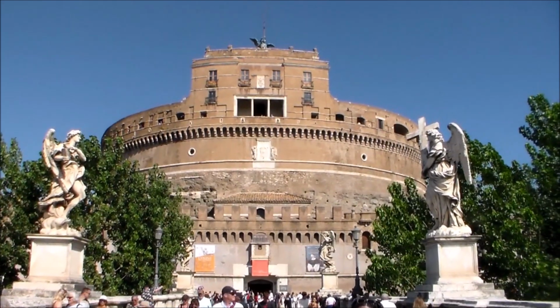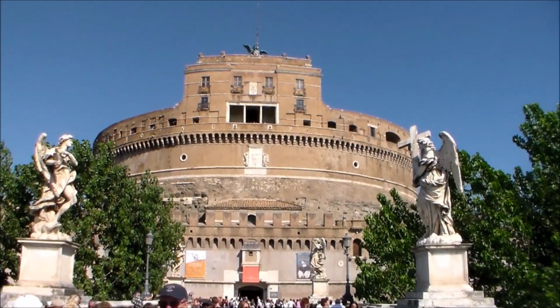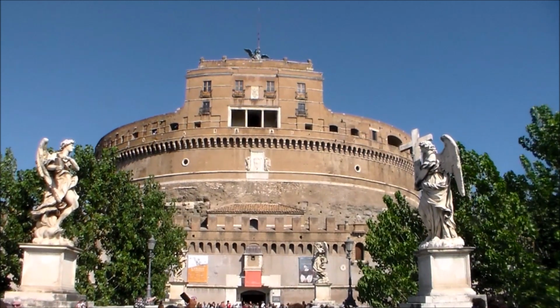So this is Castel Sant'Angelo, and it was commissioned by Emperor Hadrian. It was used as a mausoleum for him and his family, but then was used later by the popes as a fortress and castle. But yeah, what an amazing landmark of Rome.